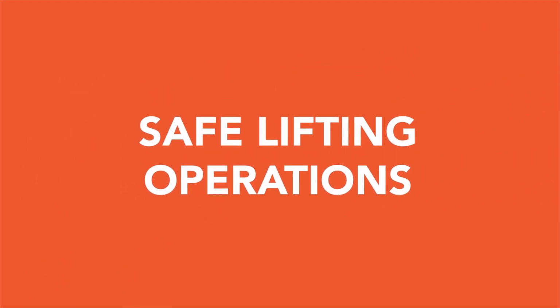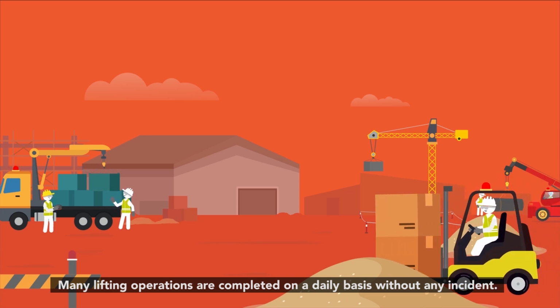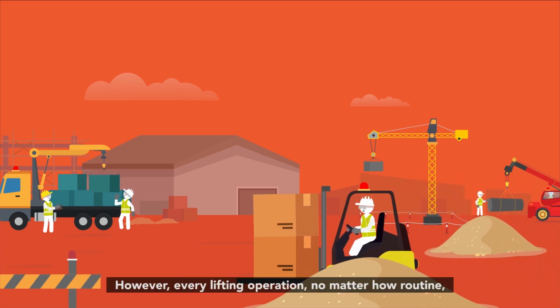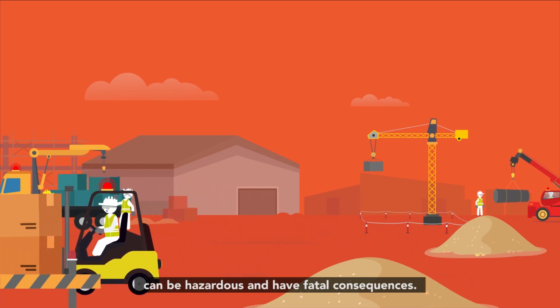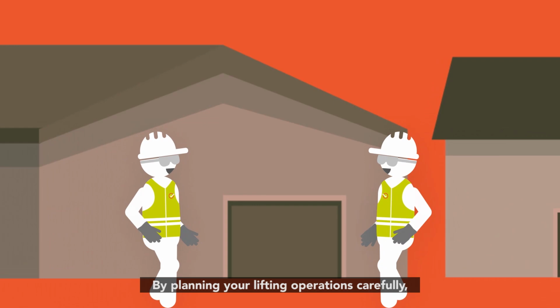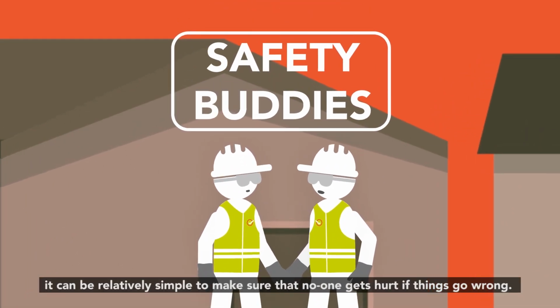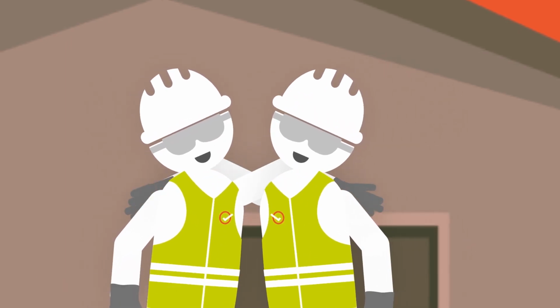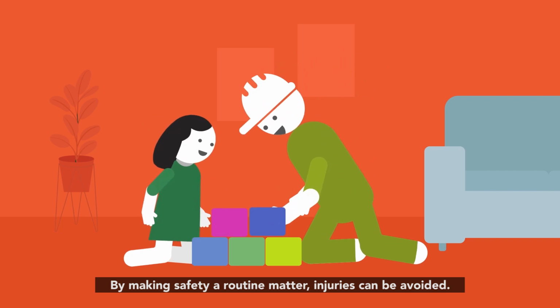Safe lifting operations. Many lifting operations are completed on a daily basis without any incident. However, every lifting operation, no matter how routine, can be hazardous and have fatal consequences. By planning your lifting operations carefully, it can be relatively simple to make sure that no one gets hurt if things go wrong. By making safety a routine matter, injuries can be avoided.